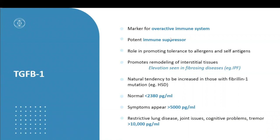Here's where it's interesting. The natural tendency is to be increased in those with fibrillin-1 mutation. What does that mean? Think hypermobility. If your patient has a positive Beighton score, if their arms are long and they are tall, which by itself increases your risk for CRS, those patients, because of their hypermobility, which is an athletic benefit, you can reach a little higher if you're a volleyball player, if you're Michael Phelps, you ever see the picture of him dislocating his shoulder, it has an athletic advantage, but in these patients, the hypermobility increases the risk for tissue inflammation, and this is where that sits.